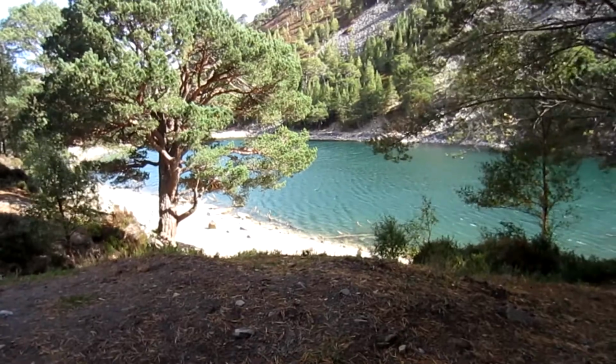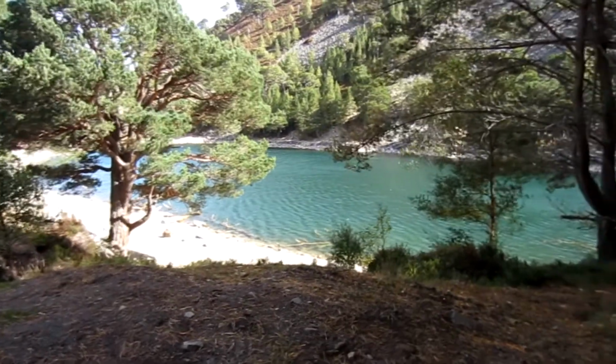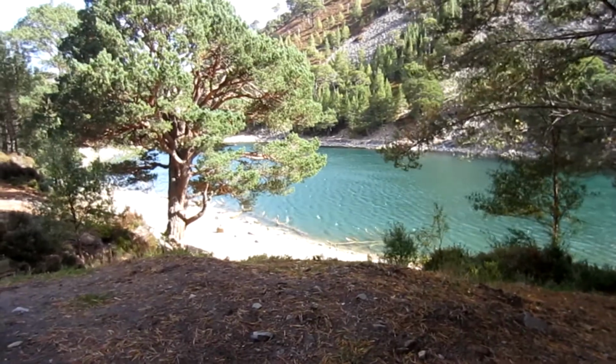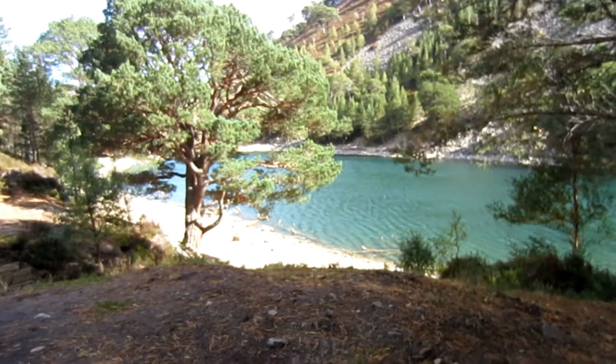And hopefully this audio is going to come out okay, but basically this is the Green Loch. The water is so green, I don't even know if the camera is going to pick it up properly. It just looks amazing. It is super windy, so yeah, apologies for the volumes.